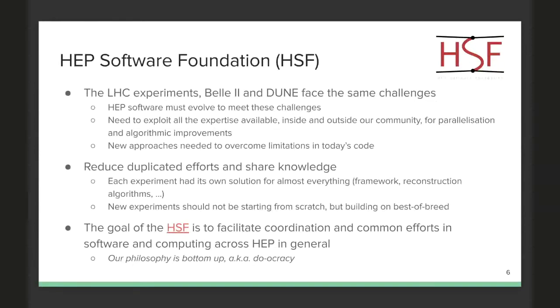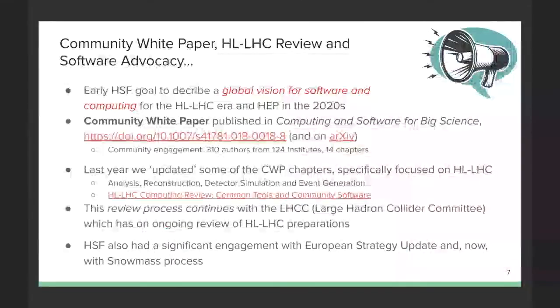So although we were doing things from the bottom up, we did want to gather the community together and describe a kind of global vision of where we wanted to go with software and computing. So about 4 years ago now, our first big challenge was to write what was called the Community White Paper, which was a large survey of all software and computing activities inside of high energy physics, which is available on arXiv and in CSBS. And this got a very high level of engagement from the community, as you'll see from the number of people that we had signing the paper, the institutes, and indeed the scope of the paper as well.